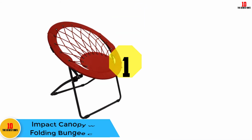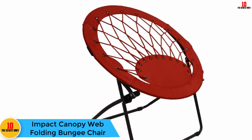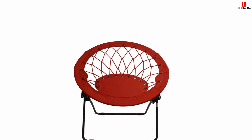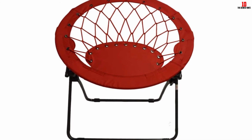And finally, at number 1, we have the Impact Canopy Web Folding Bungee Chair. The Impact Canopy Bungee Chair comes with a design ideal for multiple uses, including in sporting events, kids' rooms, living room, parties or even dorm rooms. It features a lightweight and portable design that allows for easy carrying and storage.